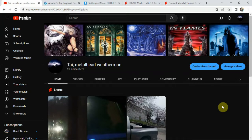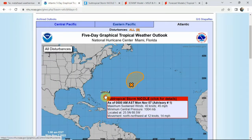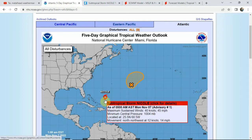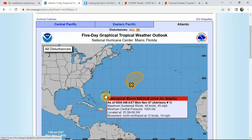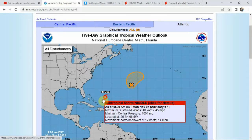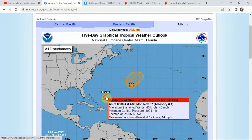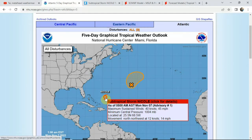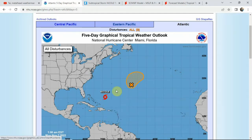I'm pretty sure you can figure out what it's going to be. There's been a lot of buzz lately around the tropics, and of course now we have our system over towards the Bahamas. It's Subtropical Storm Nicole. This is the 5 a.m. advisory right now. We are sitting at a 45 mile per hour storm with a central pressure of 1,004 millibars and movement to the north-northwest at 14 miles an hour.